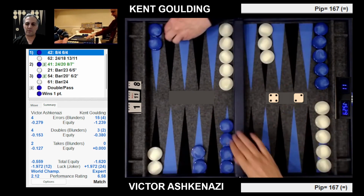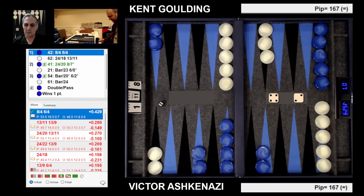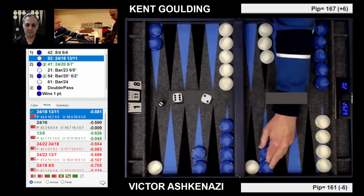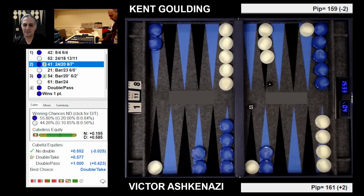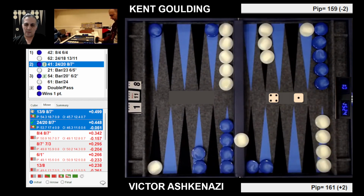Victor opens the game with a 4-2, makes his 4 point. Kent rolls a 6-2, split, or he could run. Look at that, Victor has a double here, completely because of the score. But he rolls a 4-1, hits and split. Looks like bringing one down was better.